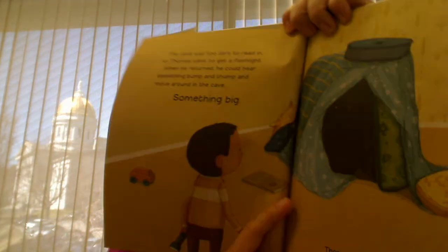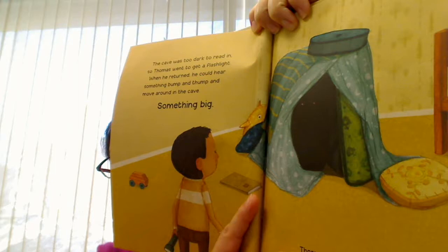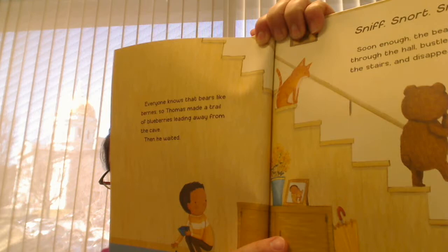So he makes a reading fort, and then he goes to get a flashlight, and there's somebody in his fort. Who is it? It's a bear. There's a bear in his fort. And so he decides, bears like berries. So he has a little trail of berries to lure the bear away. And as he goes back to get his books, the bear gets back in the cave. And this keeps happening. So he decides to go and get a back scratcher for the bear. And as he goes to close the door, the bear goes back in the cave.